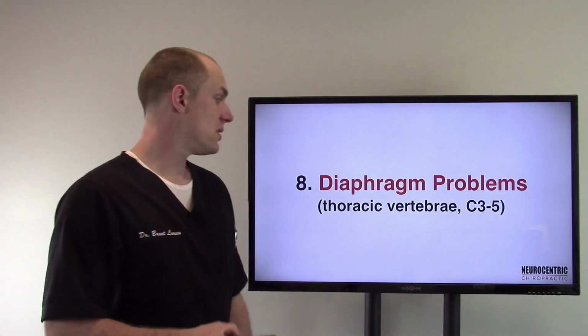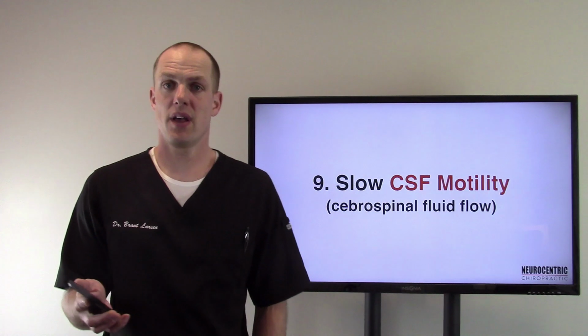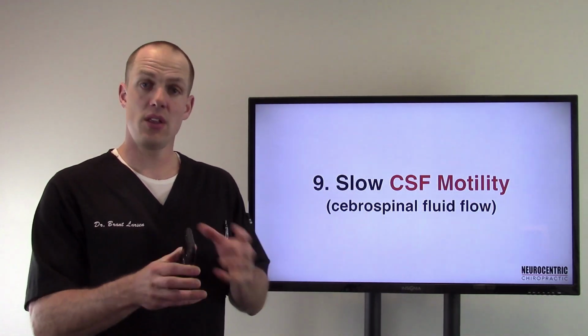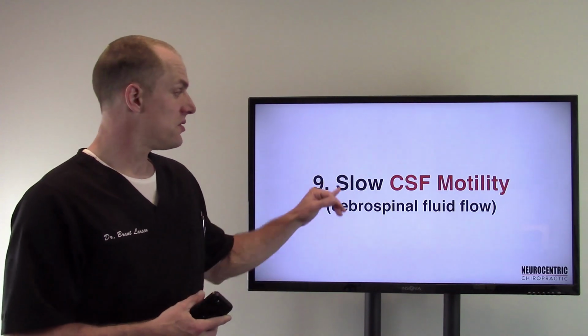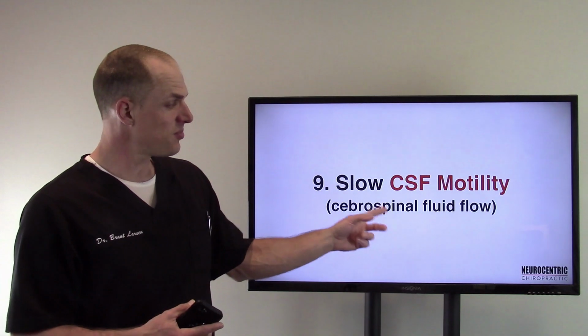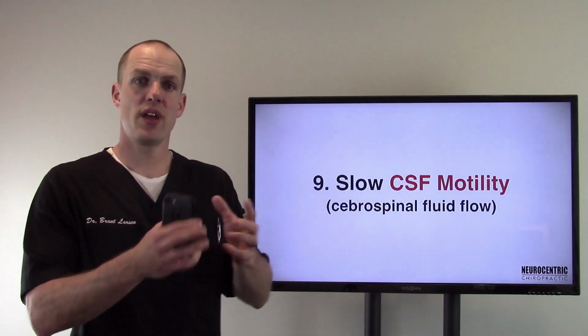And number nine, I see this one a lot because I work on the cranium of people. So I do cranial adjusting with my patients. Slow CSF motility. So cerebrospinal fluid flow is slowed. Things aren't moving how they should.